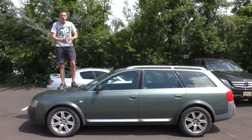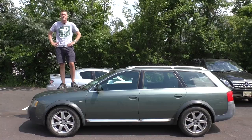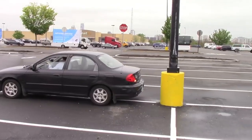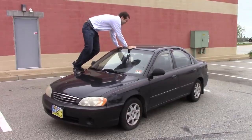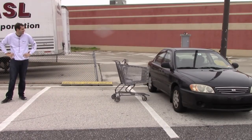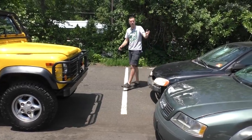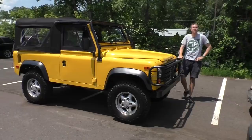This is an Audi Allroad. It is the second worst car ever manufactured in the entire history of the automobile. It's only second worst because of this, a 2002 Kia Spectra, which is truly the worst car in the history of the automobile. And today, I'm going to put both of these cars out of their misery by running them over with this, my Land Rover Defender.